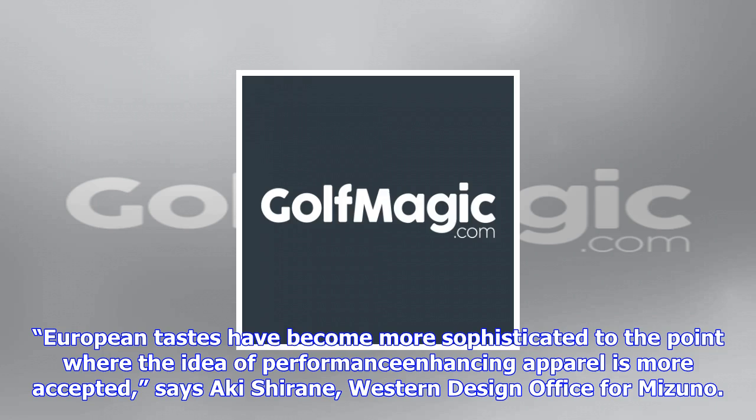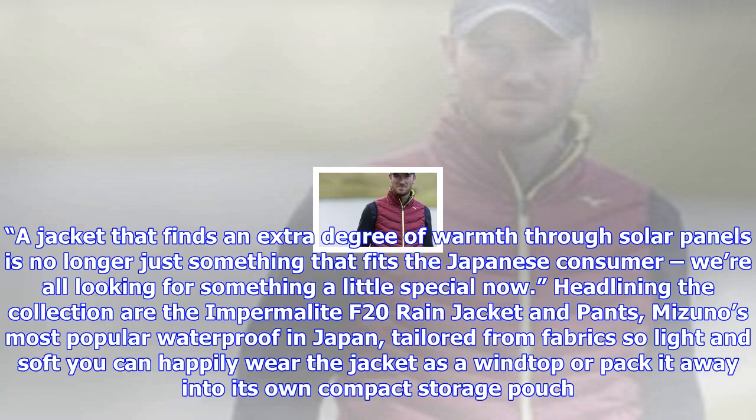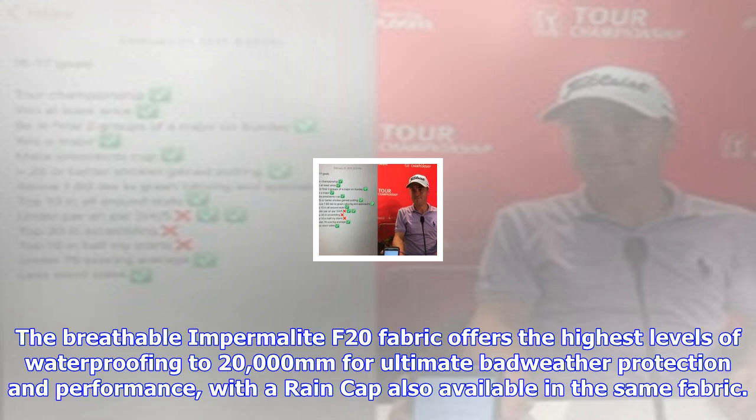A jacket that finds an extra degree of warmth through solar panels is no longer just something that fits the Japanese consumer, we're all looking for something a little special now. Headlining the collection are the Impermalite F20 rain jacket and pants, Mizuno's most popular waterproof in Japan. Tailored from fabric so light and soft you can happily wear the jacket as a windtop, or pack it away into its own compact storage pouch.